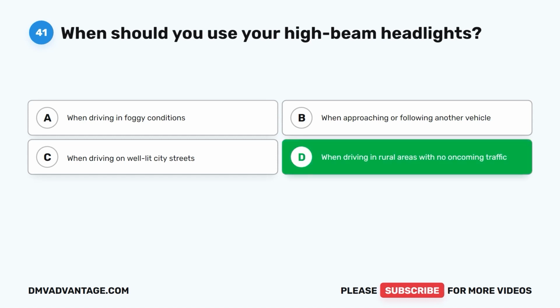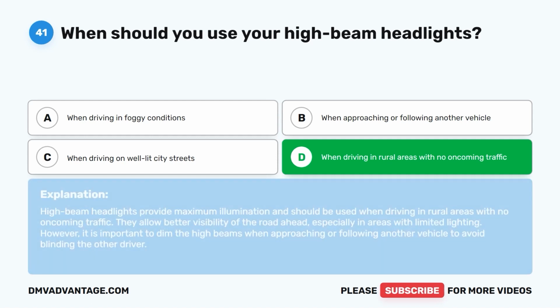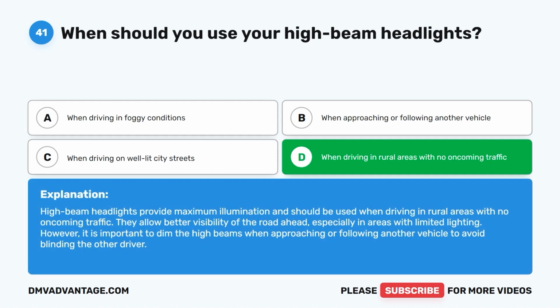When driving in rural areas with no oncoming traffic. High beam headlights provide maximum illumination and should be used when driving in rural areas with no oncoming traffic. They allow better visibility of the road ahead, especially in areas with limited lighting.